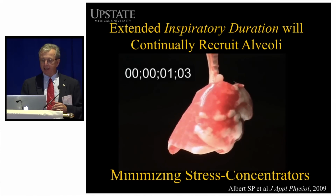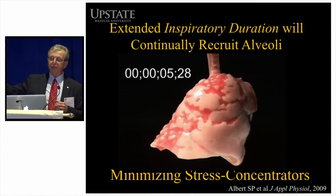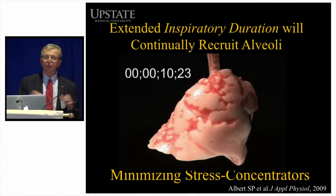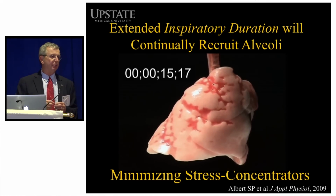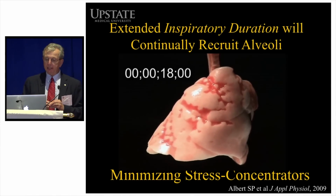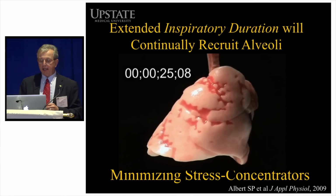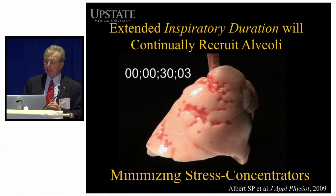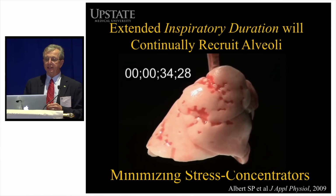So notice in about 2 seconds, a lot of the alveoli pop open, go from red to pink. Now watch for the entire 40 seconds. You will see little areas of red going to pink throughout the lung. Pressure is not changing. The only thing that's changing is the duration of the applied pressure. So this is a key component of our thinking in designing new breath strategies to combat alveolar dynamic strain and stress concentrators. So the lung continually recruits at the same pressure.